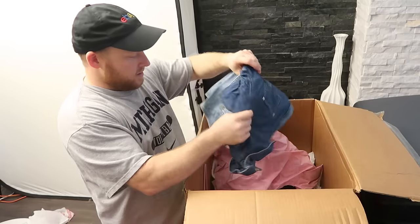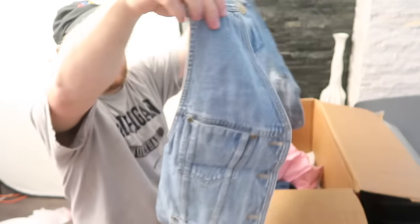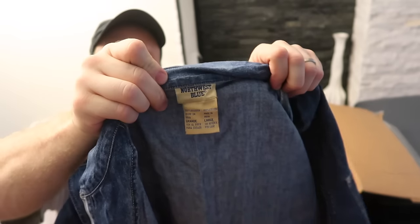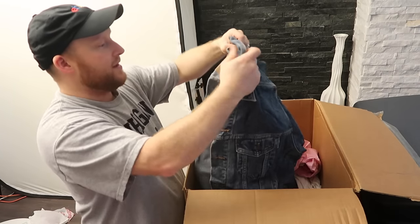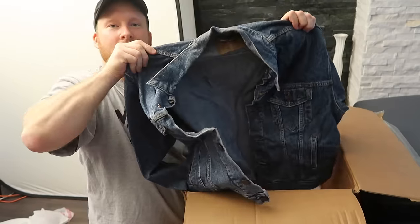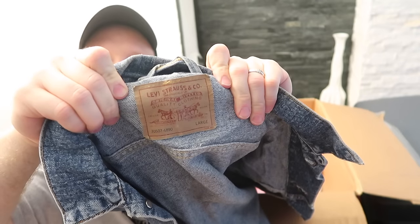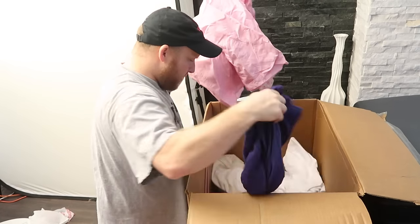There's that. All right. We have Liz. Another jean jacket. I gotta get up on my women's brands. Let's see. Northwest Blue. I mean, some of these may not be worth much, but. And here's a Levi jean jacket. Ooh, this is nice. This is nice. And here's the tag on this thing. This is nice. Heavy, heavy, heavy, heavy.